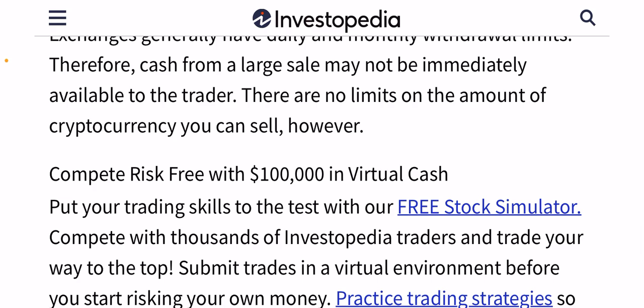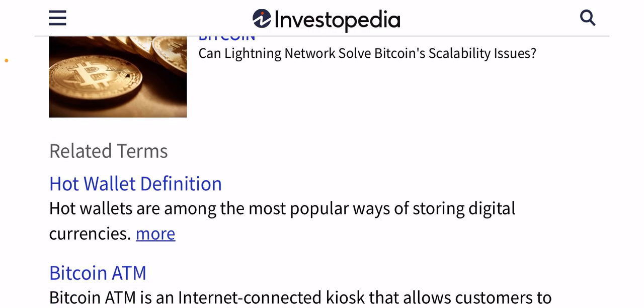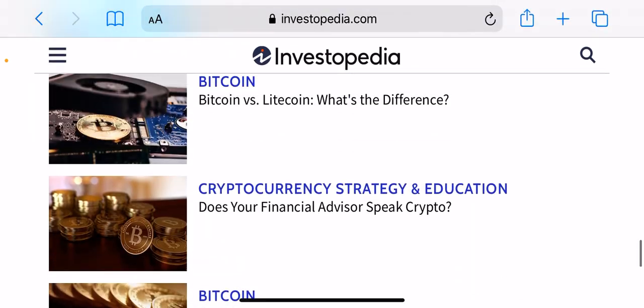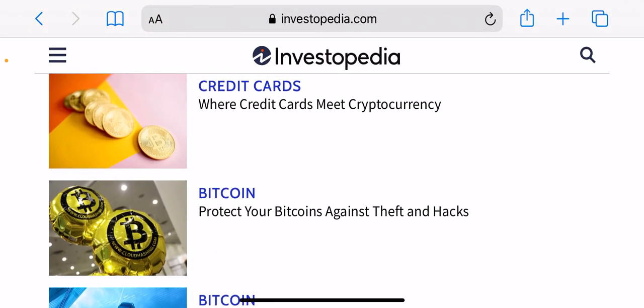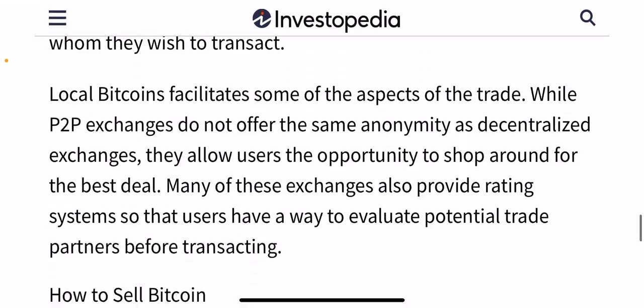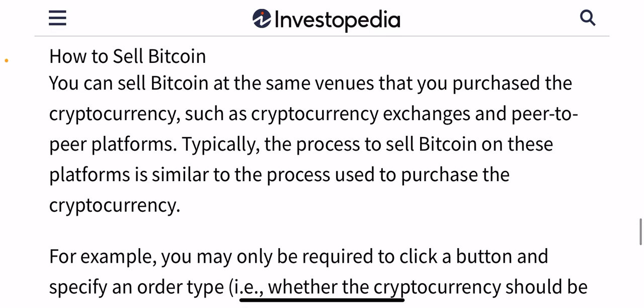Step 1: choose an exchange. Signing up for a cryptocurrency exchange will allow you to buy, sell, and hold cryptocurrency. It is generally best practice to use an exchange that allows its users to also withdraw their crypto to their own personal online wallet for safer keeping. For those looking to trade Bitcoin or other cryptocurrency, this feature may not matter.